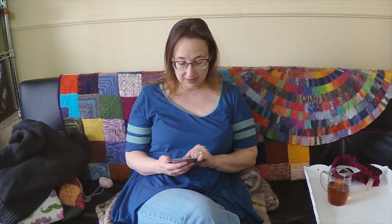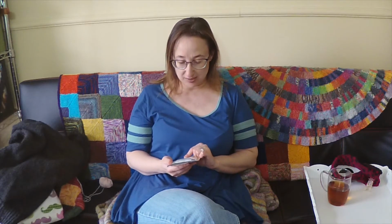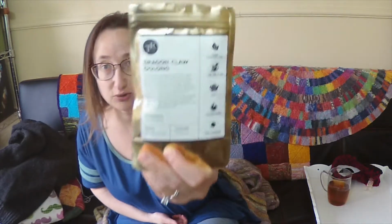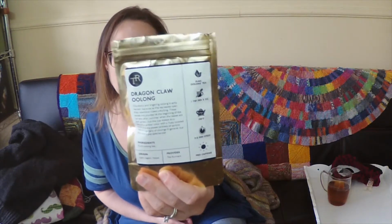So let's get started. Today I am drinking Dragon Claw Oolong. This is from Tea Runners, my Tea Runners subscription. I get 4 teas a month. This is an oolong tea, and it's called Dragon Claw because as the tea leaves open, they resemble claws unfurling. It's supposed to have a nutty toasted finish with sweet tartness of apricot. I really like oolongs. You can look at tearunners.com for information about joining, and they also have a store where some of their teas are available.